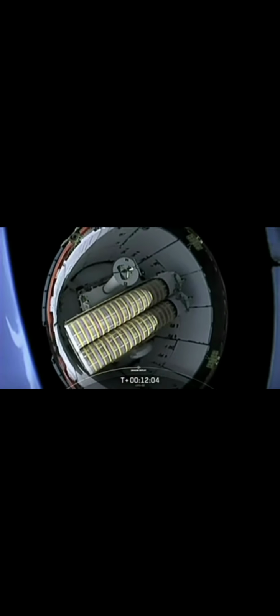Dragon separation confirmed. Lovely. Planet Earth on the left-hand side. Dragon floating away. You can see the rolled-out solar arrays from this view atop the Falcon 9 second stage, watching Dragon gently float away.